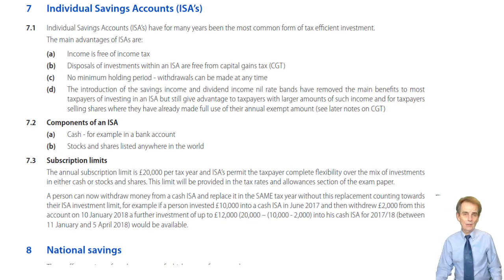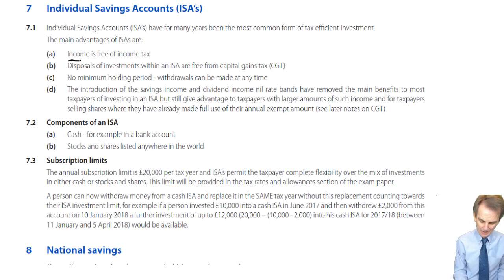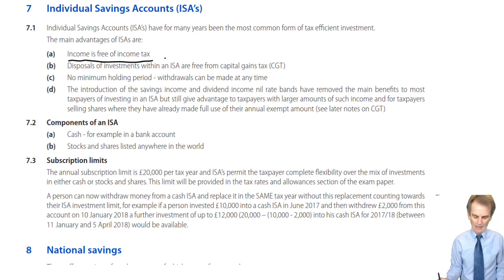Okay, final little bit here in relation to this chapter. We came across ISAs, individual savings accounts, back in chapter 2, and where we saw them was under a list of exempt income. So if you receive interest income or indeed dividend income from shares or deposits held within an ISA, they are exempt from income tax. Income is free of income tax.